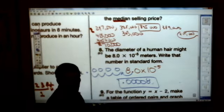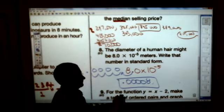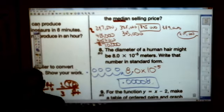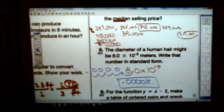Note to self. What did you actually get? Did you actually put 800,000? You moved the decimal the wrong way? Negative exponents give you small decimal numbers. Positive exponents give you big numbers. Ronnie Johnson. Would you say the answer to 14? Number 14 was 1.2 times 10 to the 8th power.